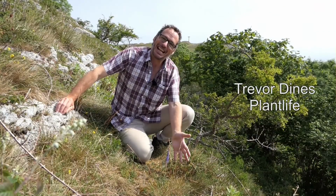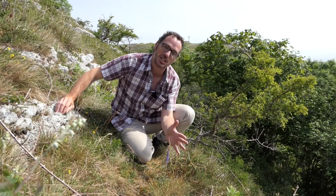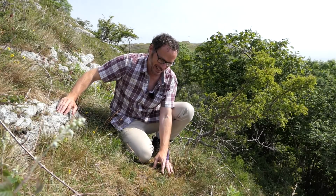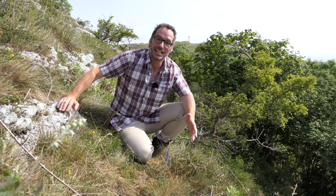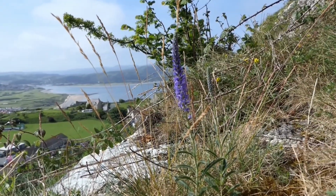So this is one of the plants that Dan was talking about, those very, very rare special plants. This is spiked speedwell, and it only grows on here and a few other places in Wales. And this is the first one that we found this year. Stunning little plant. And like this, there are hundreds of other rare plants here on the Orme.